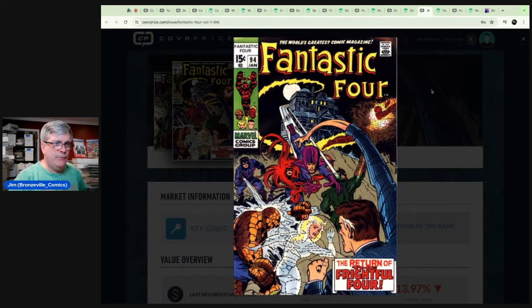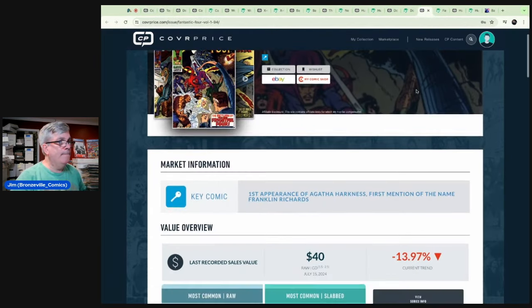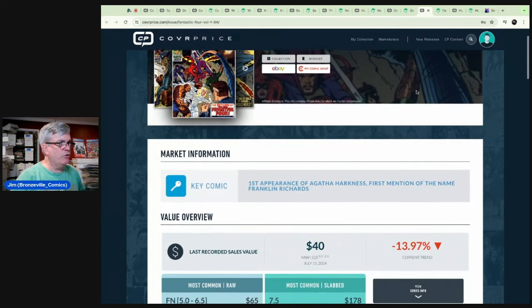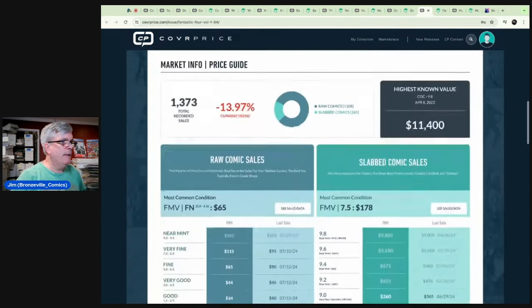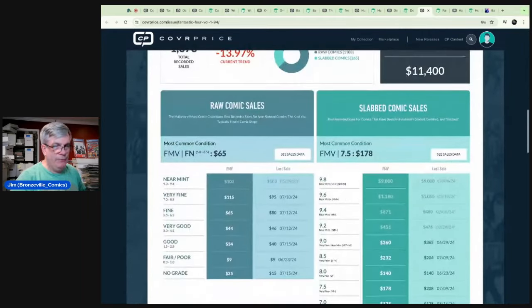Fantastic Four, number 94. First appearance of Agatha Harkness. And first mentioned the name Franklin Richards. She was his babysitter back in the day. And she's not on the cover here, but if you're not familiar, she was one of these women. Any woman that was older than 30, probably in a Marvel comic book in the 60s, when Jack Kirby drew it, or Steve Ditko, was an absolute crone. They looked like they were 200.